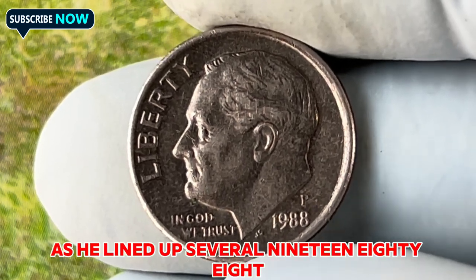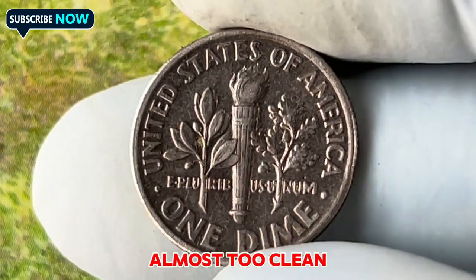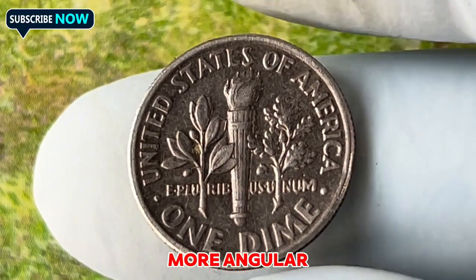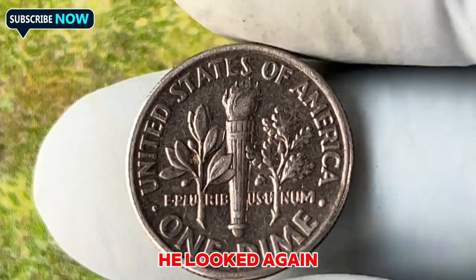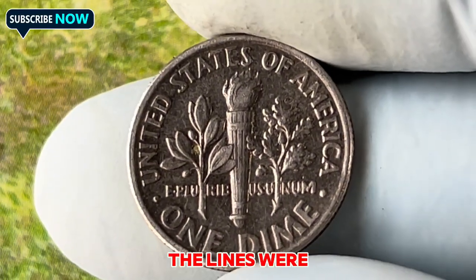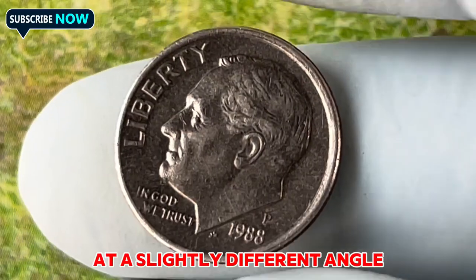He wasn't a professional numismatist, just a meticulous man with a love for mechanical precision. As he lined up several 1988 dimes on his desk, one of them struck him as off. It was cleaner, almost too clean. The lettering on the obverse seemed thinner, sharper, more angular. He looked again. Something was different about Roosevelt's profile. The lines were crisper. The bridge of the nose seemed to rise at a slightly different angle.